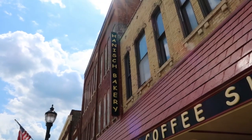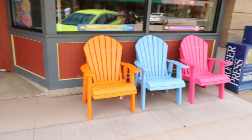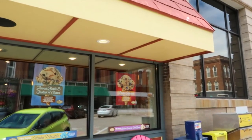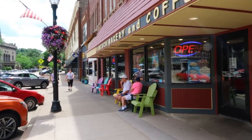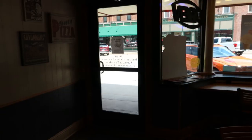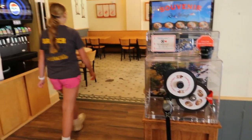And here just around the corner, Hanisch Bakery and Coffee Shop with nice little Adirondack chairs. I think those are Adirondack chairs, what they call. Ice cream, baked goods, a perfect thing for a sweet tooth after a wonderful diner experience. Let's go check it out. There's where we came in, and look at this. They have a press penny machine to greet you at the door. Jacob the carpetbagger would love that.